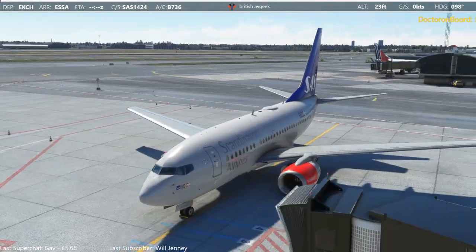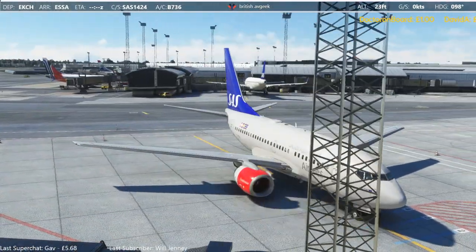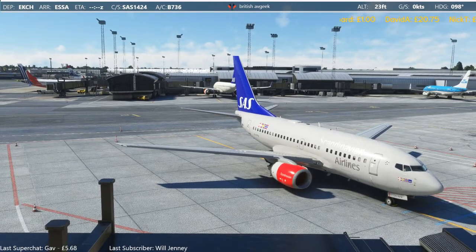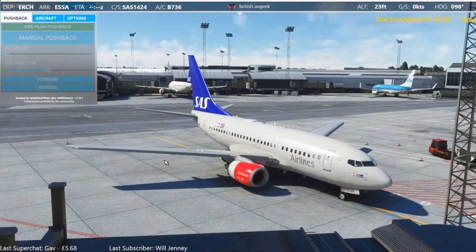Copenhagen approach 119.8. Wind is 160 at 14, runway 22 right, cleared for takeoff. After departure contact Copenhagen approach 119.8, cleared for takeoff runway 22 right, Osprey 0904. So let's have a look at our pushback. We click manual pushback, see if we can spawn a tug. Push start stand Alpha 17. Nordic 3196, push and start approved, face east, QNH 1016. Push and start approved facing east. Doesn't look like we've got one.